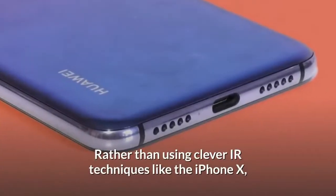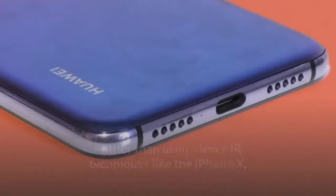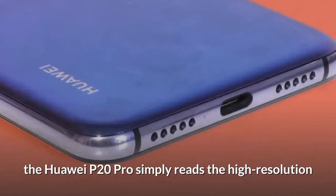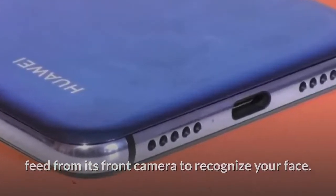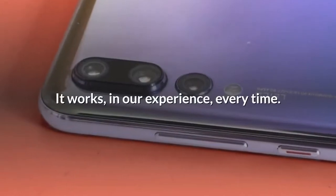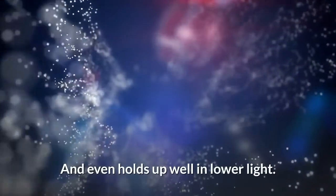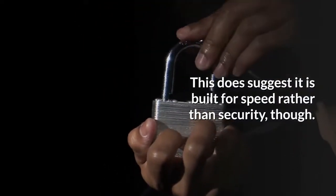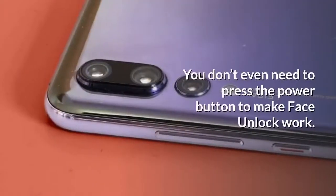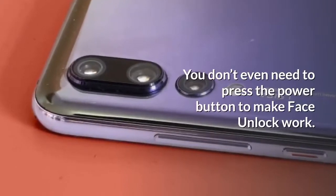Rather than using clever IR techniques like the iPhone X, the Huawei P20 Pro simply reads the high-resolution feed from its front camera to recognize your face. It works, in our experience, every time. And even holds up well in lower light. This does suggest it is built for speed rather than security, though. You don't even need to press the power button to make face unlock work.